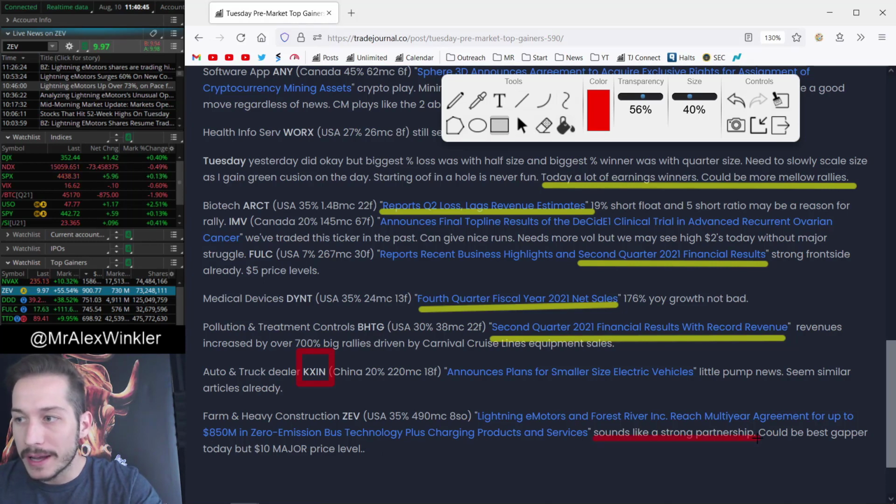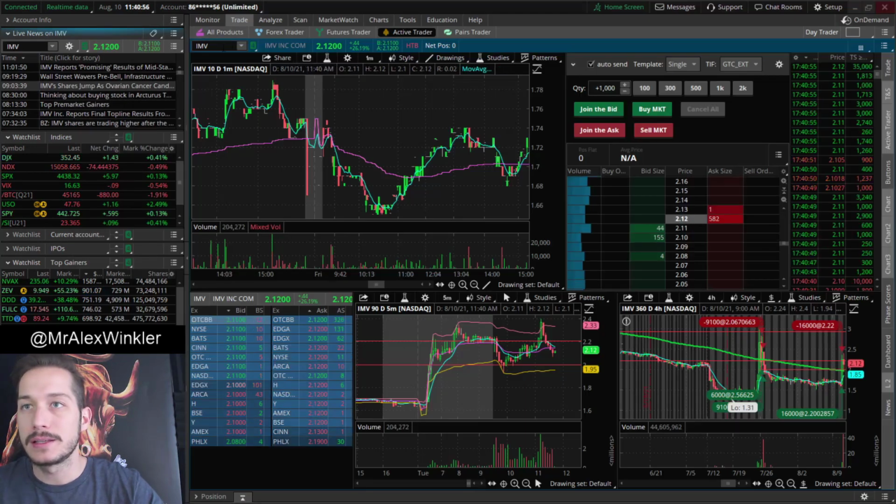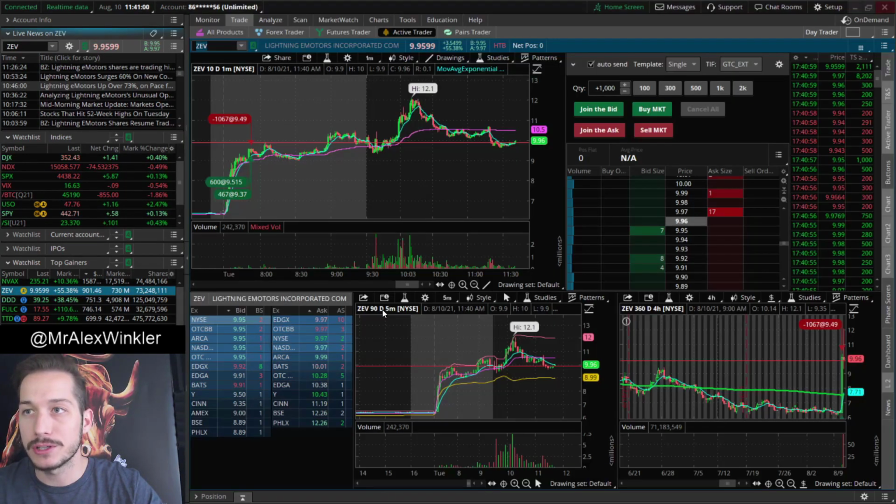I actually really like this partnership. You can look into it. There were some big players in this partnership, even with Tesla. So I was like, okay, this actually sounds really, really good. But the problem with this one, ZEV, is the fact that it had a huge $10 price range that I wasn't sure if it was going to break through.